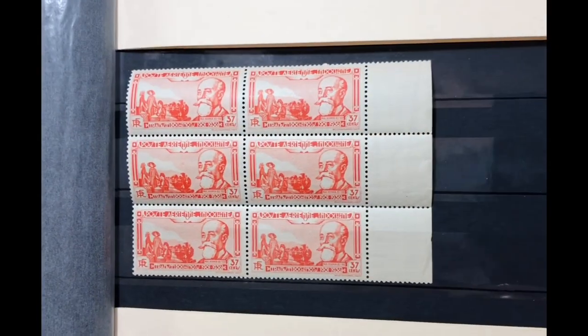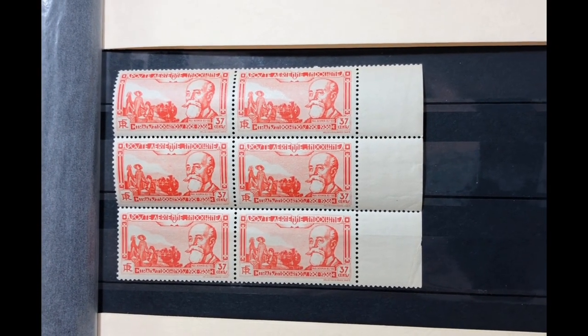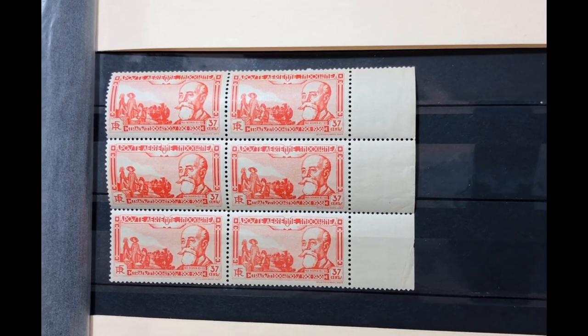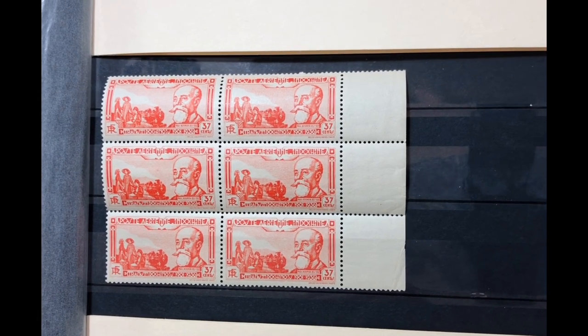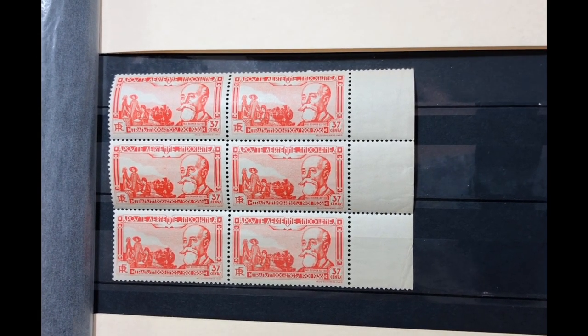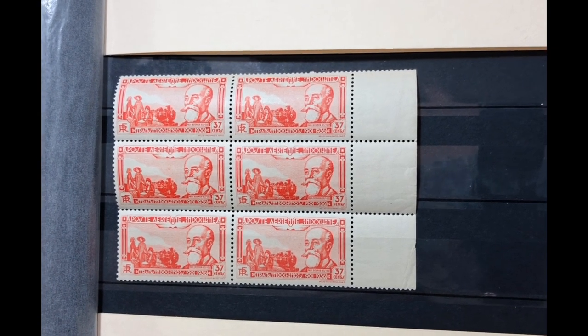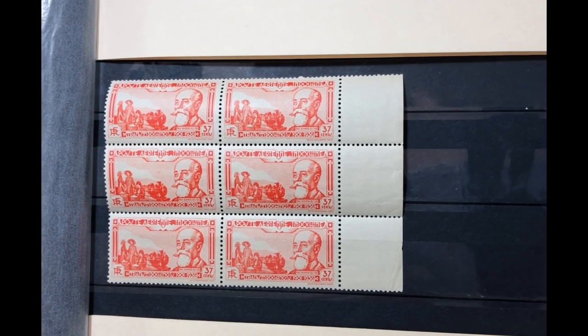The next stamp is the Trans Indo-Chinese Railway type with a picture of Governor General Dumay. This is issued in 1938. It's C18. It's a 37-cent red-orange stamp. I have a block of six here in my collection. This stamp goes for 75 cents mint and 25 cents used.